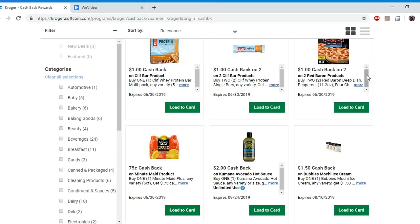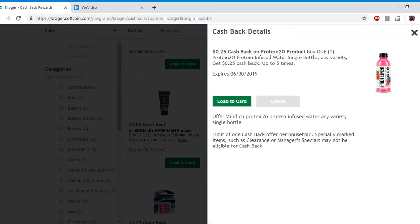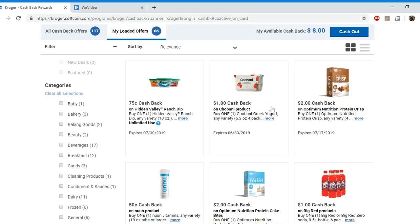So if you want, let me show you a different example here. So let's say we're into this protein 2O product. So this one, you're going to get 25 cents back on the protein 2O product up to 5 times. So you can buy 5 products in the same transaction. Now this isn't going to work if you get 2 of them on one transaction and 3 on another transaction, it will not come up. It says limit of 1 cashback offer per household. So once you use it, it is gone. It also won't work on things such as clearance or manager specials. So you may want to take that into consideration if you're buying a product thinking that you're going to get money back for that.